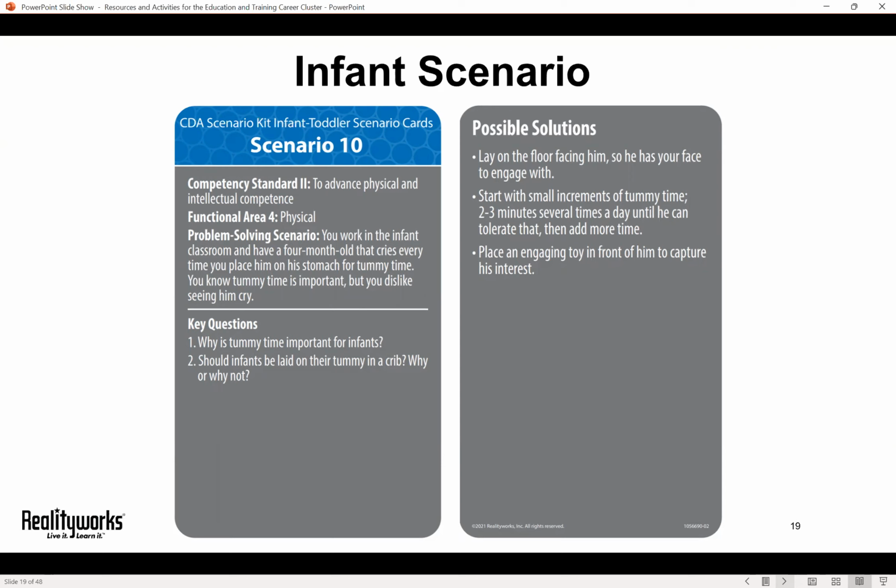And some of these are very short, but they're decision-making skills that people in occupations that are in education and training would encounter. For example, in this one, you work with an infant class and you have a 4-month-old that cries every time you lay him on his stomach for tummy time. You know tummy time is important, but you just hate seeing him cry. It's a short scenario, but again, very good at making students do some critical thinking and some problem solving there.